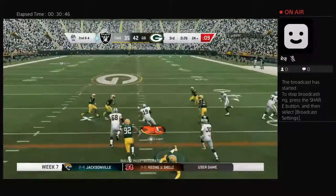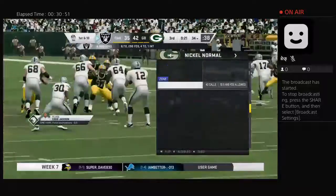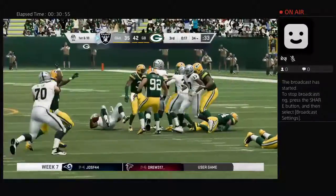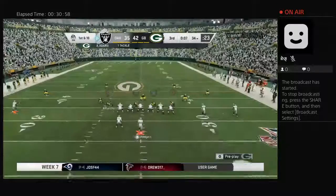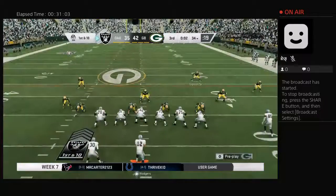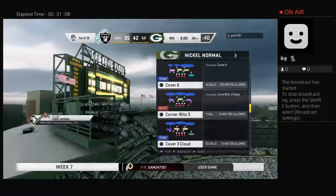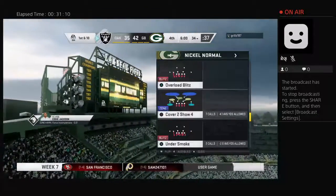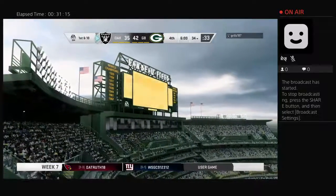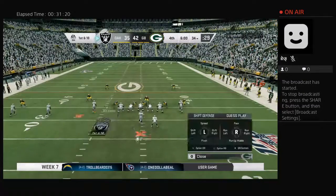Now a fake on the give here as they try the run-pass option. And he'll be corralled right around the 34. It's a first down on a gain of 10. This has to go down as one of the simpler routes in the playbook, but oh so effective. Nice completion there. Keeps the sticks moving. That's the end of the third quarter with the score Packers 42, Raiders 35. The drive continues as they search for a tying touchdown.